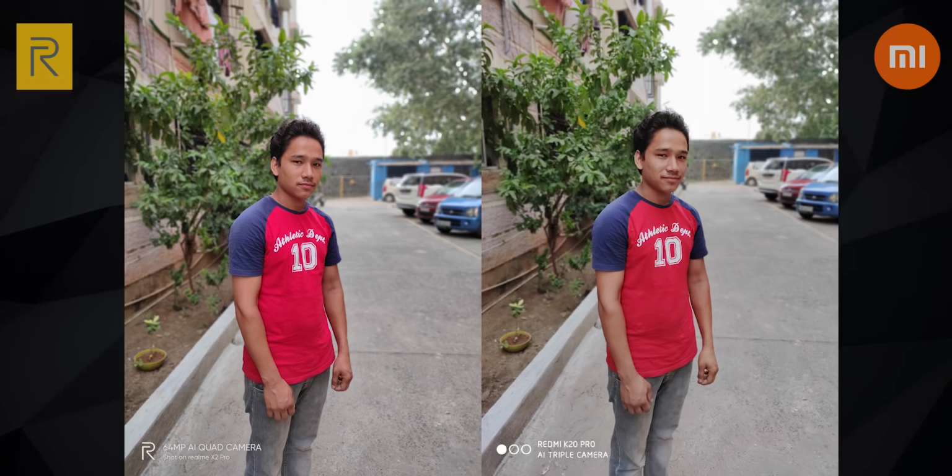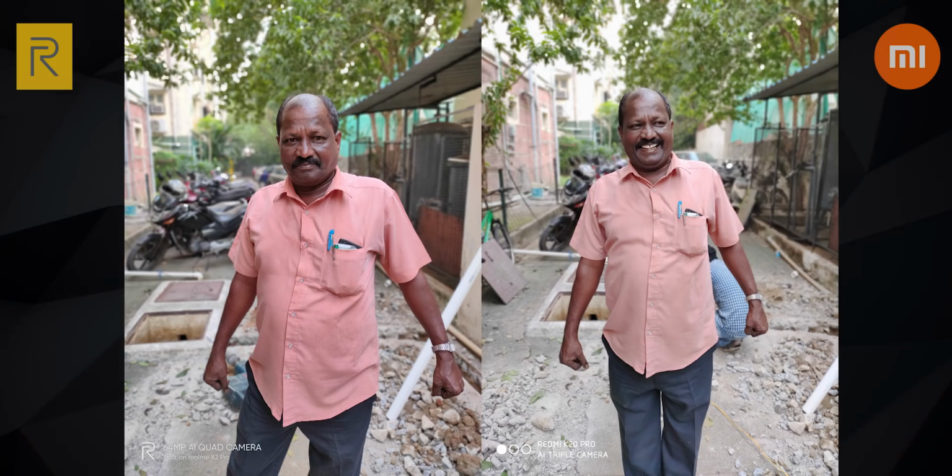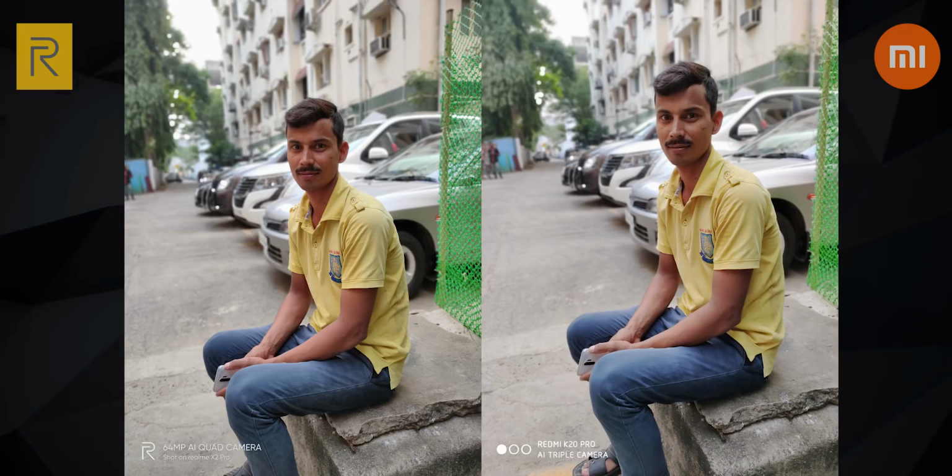In terms of edge detection, both phones are equally good or equally bad. Just kidding, it happens every once in a while, it's normal. The X2 Pro's oversaturation is clearly affecting the skin tones. They look very orangish or pinkish, but that said, they capture a lot more details than the K20 Pro. The K20 Pro kind of smoothened or beautified the subject even after I turned off beauty mode.